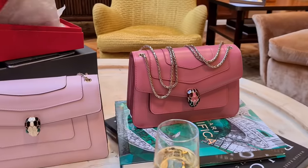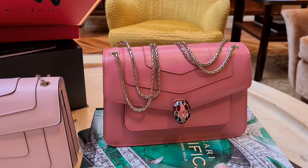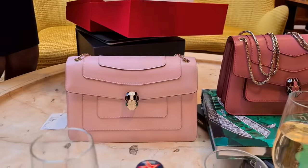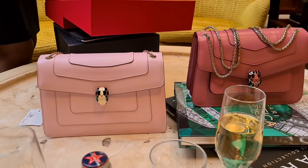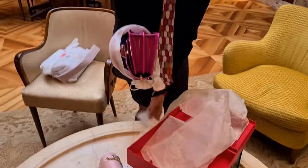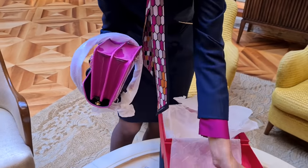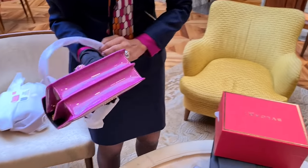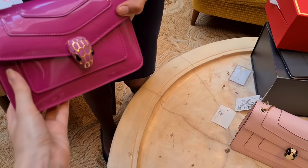We're speechless. This is the new Serpenti Forever medium size then. Mm-hmm. That is really beautiful in this size. It's replacing the classic size. Okay. And the really nice thing is that actually it has a back pocket. Oh, oh my god. That color is... Oh. It's delicious. Wow. Oh my god, oh my god. Look at that hardware. And I love it.